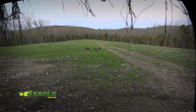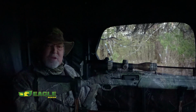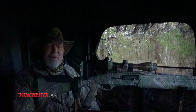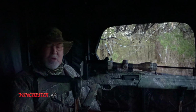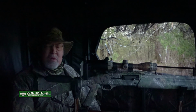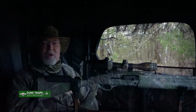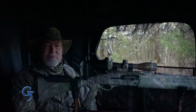Turkey season's open here in Missouri, and it's a beautiful morning, not too windy. Sun's not over the mountain yet. We hear a few toms gobble off the roost. We haven't called yet. We want to get a better location, see how many are close to this plot, Prickly Pear, and then maybe start doing a little calling once we think they're on the ground. Got some decoys out front. Should be a great morning.